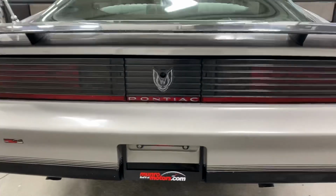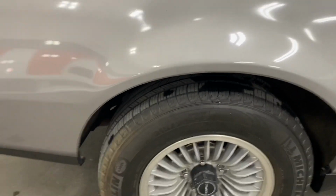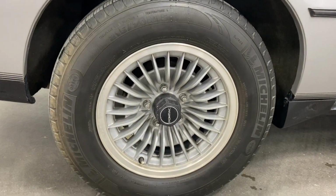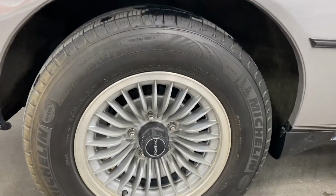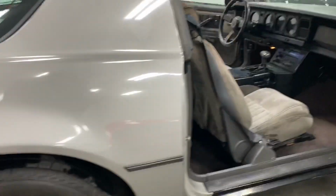Very clean car. So this is the original paint that's on the car. There's a little blemish here and a little spot here. So just want to point everything out for you, make it easy for you to make a good decision. Here's your rear wheel, so no curb rash, no issues. Nice Michelin tires on the rear, painted rotors, painted calipers behind the wheel. Looks great.